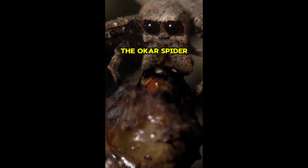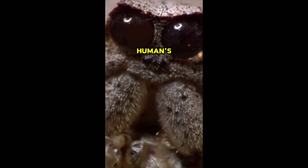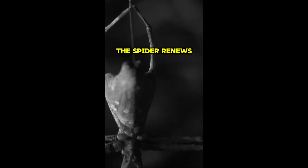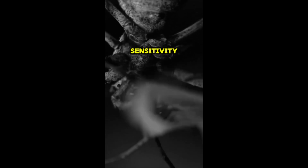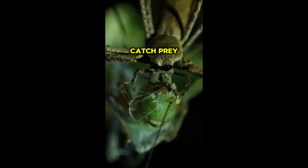The ocher spider, also known as the gladiator spider, has eyes that are 2,000 times more sensitive than a human's, which allows it to see in complete darkness. Every day before the night hunt, the spider renews the layer on the back of its eyes to maintain high sensitivity. In addition, the spider uses its sticky silk trap, which acts as a point to catch prey.